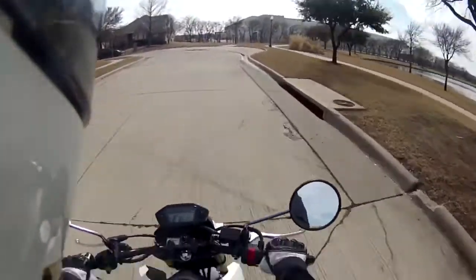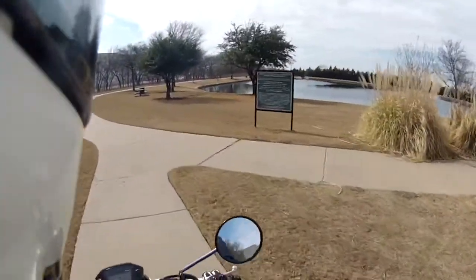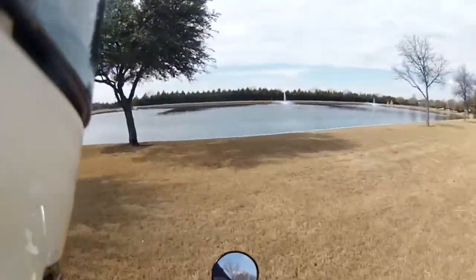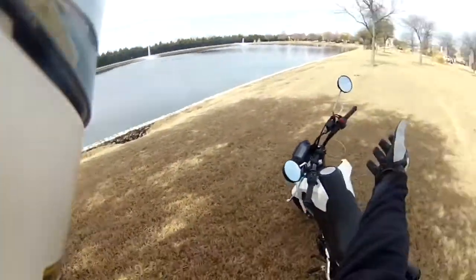And I don't really know where's a good spot to start here, so we're just gonna kinda go with the flow. No trespassing. We're just gonna park her in the shade and cast a line in. Can't tell me this is not a sweet looking setup.